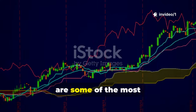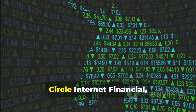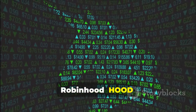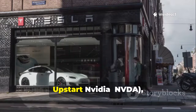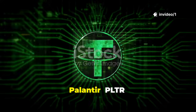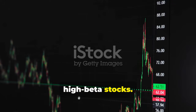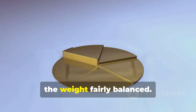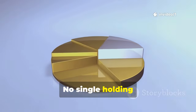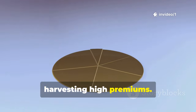ULTY's top holdings are some of the most volatile names in the market: Reddit, RDDT, Circle Internet Financial, Robinhood, HOOD, Tesla, TSLA, Hims & Hers Health, Upstart, Nvidia, NVDA, Palantir, PLTR. These are fast-moving high-beta stocks, perfect for option selling. What's impressive is that ULTY keeps the weight fairly balanced. No single holding dominates the fund, which reduces risk while still harvesting high premiums.